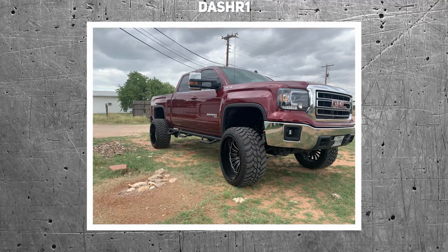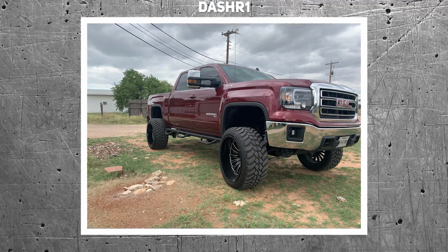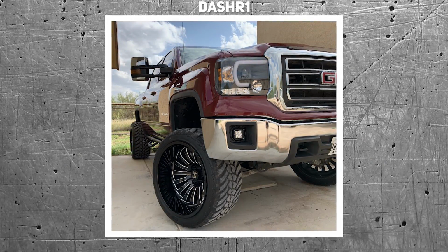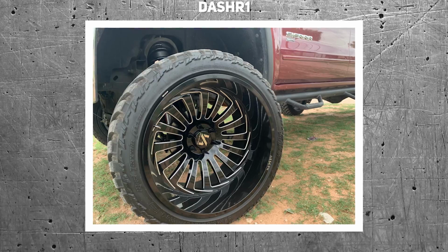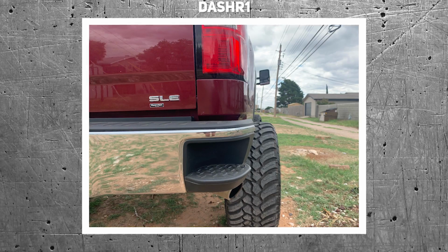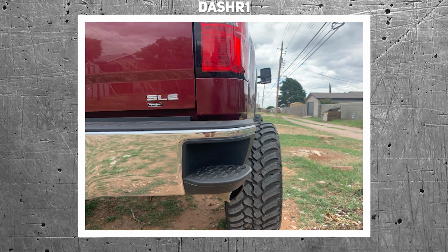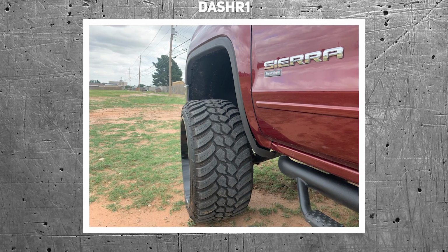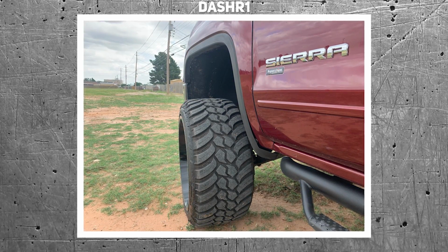Cool. So he's got what looks like aftermarket headlights as well. He's got big tow mirrors, got those pulled out. I like that poke, just hanging out the side. Yeah, that's the way to go. Okay, some steps. Archons, 24s. And this has some metal trimming and it still rubs at full turn. Kind of expected that. It's a lot of wheel and tire for a 7.5 inch lift on a 1500.